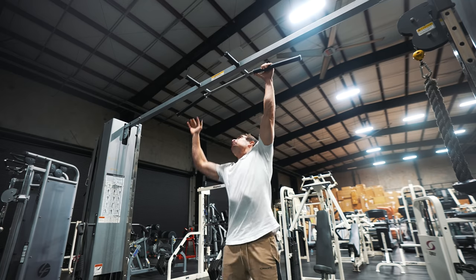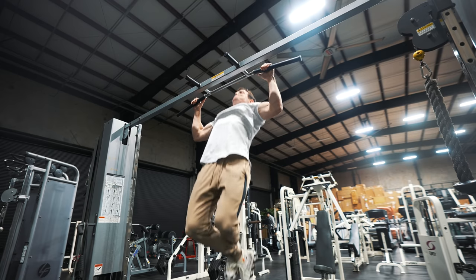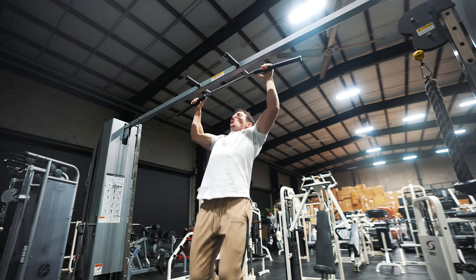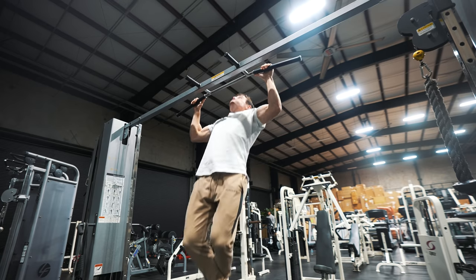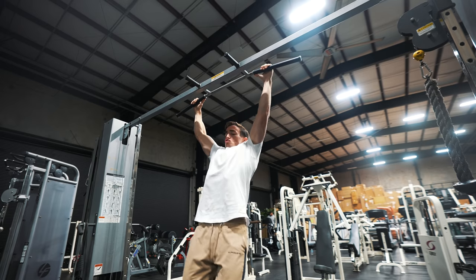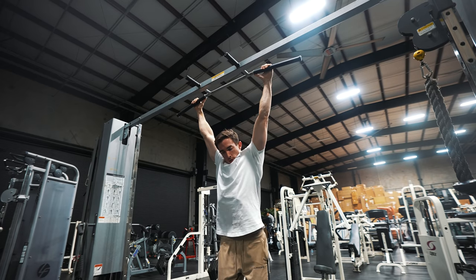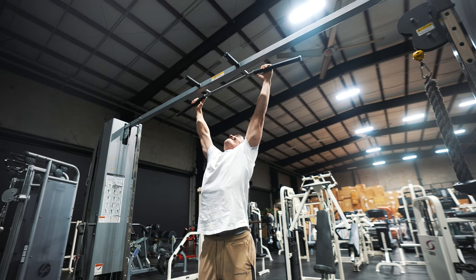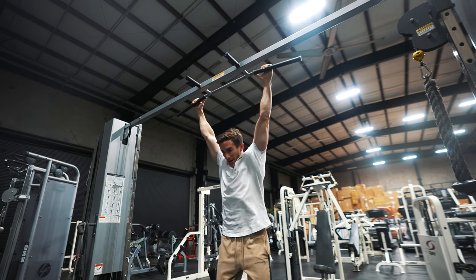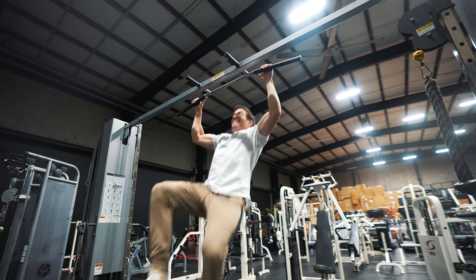Let me show you an exercise that has not gotten any easier in the past like 10 years I've been working out. Pull-ups. I'm gonna try to do 10. What was that, like 7? I'm not even like playing. Why are pull-ups so hard? How do people do weighted pull-ups?